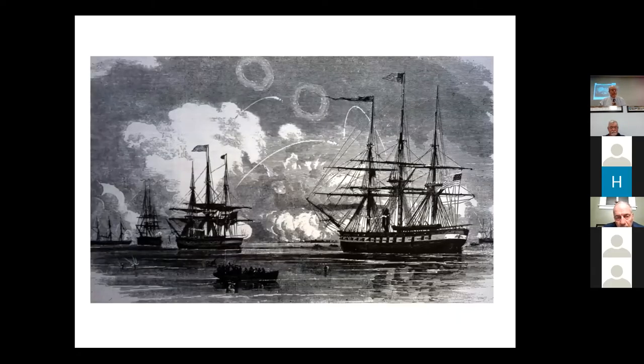Civil War naval history has been treated much in the same manner. Although historians have devoted more attention to the Civil War than almost any other subject, they have generally treated the United States Navy as a minor player. The Union blockade of the South had a tremendous effect on the Confederate war effort.